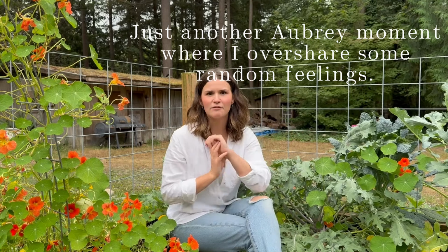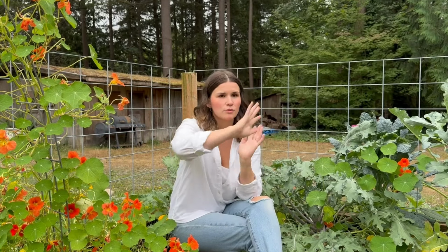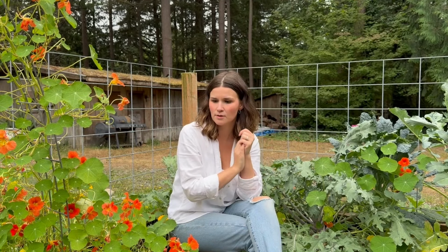Let's get to the garden stuff. There is so much that has grown and that's kind of phasing out over the course of the last week. So we're just going to go through the garden, see what's happening, go through the rest of the yard. There are some things that I am particularly excited about, and then just some things that need to be maintained and addressed. So here we go.